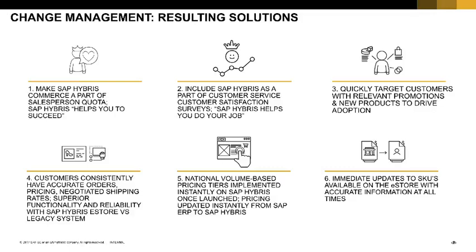Next, because of the new SAP Hybris eStore's direct connection and integration with SAP ERP on the back end of this medical device manufacturer, customers consistently had accurate orders, pricing, and negotiated shipping rates, as you can see in number 4, which was a big improvement over the legacy system.